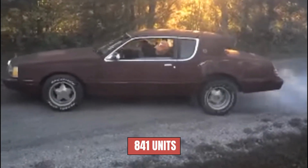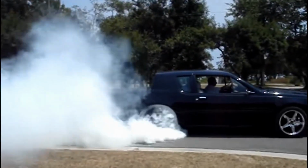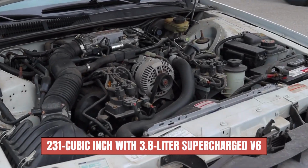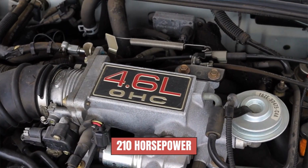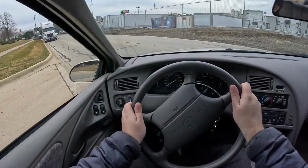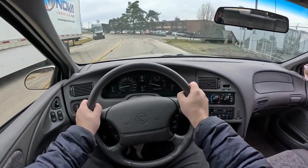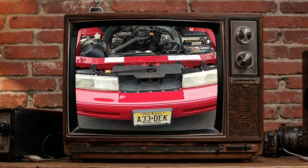Only 841 units were ever crafted with this setup, making it a coveted find for collectors and enthusiasts alike. Paired with a 231 cubic inch, 3.8-liter supercharged V6, the XR7 produced 210 horsepower and an impressive 315 pound-feet of torque. For a car of its era, that was formidable power, especially considering its rear-wheel drive layout and fully independent suspension gave it a dynamic feel on the road.